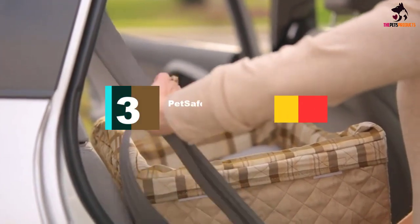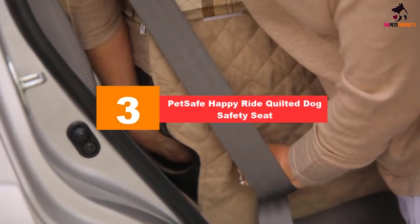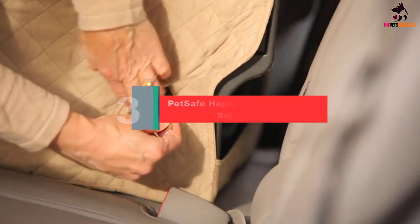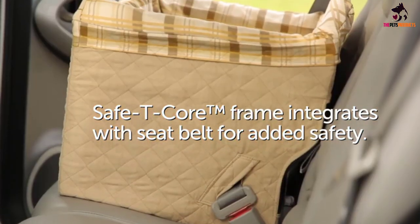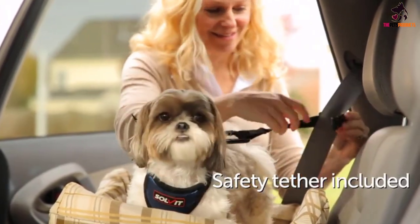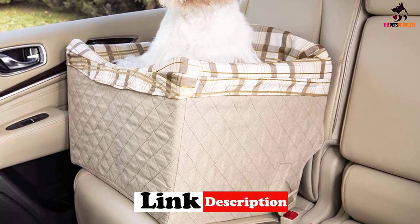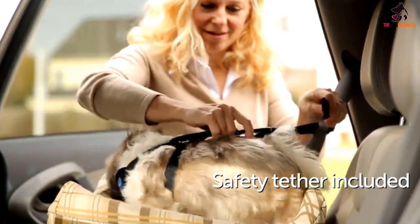At number 3, we have the PetSafe Happy Ride Quilted Dog Safety Seat. Fully capable of accommodating a 30-pound dog, the Solvit Jumbo Deluxe Dog Car Seat not only offers a safe and comfortable way for your pet to enjoy the ride but also gives it the chance to feel pretty much like a royal hound. With a sturdily built shell that features a unique T-core internal frame and covered with quilted micro suede, the Deluxe is like a travel cradle that's designed specifically for dogs.